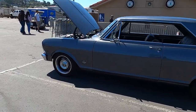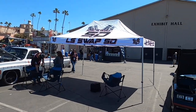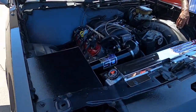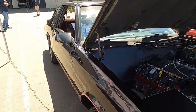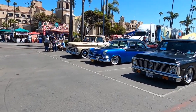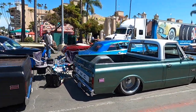Here we have a club that just does LS swapped vehicles. That's local to San Diego. I think that's pretty cool. It's a neat premise for a club. Gotta love the G body Monte with the LS motor in it. Nice combination. I think if I had a G body, it'd get an LS motor. It's so hard to argue with LS motors. They're not pretty motors. There's things you can pretty them up with, but they're not. It's really hard to beat them currently for bang for your buck, performance for the dollar.